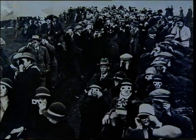But the eclipse wasn't just for astronomers. All along the track of the eclipse, people were caught up in the excitement, and the lucky ones saw a sight they were never to forget.